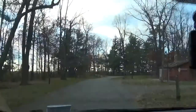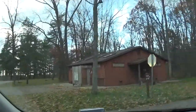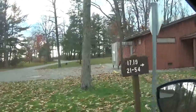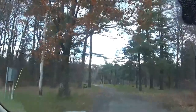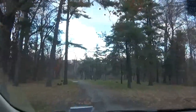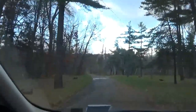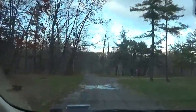Oh yeah, this can confuse somebody without a map. If you turn here, there's the bathhouse, changing area. 17, 19, 21 through 54. And to get here, we had to go by site 98 and 101. Yeah, it's gonna be fun to remember. There's where we came out of, and told you there's more.